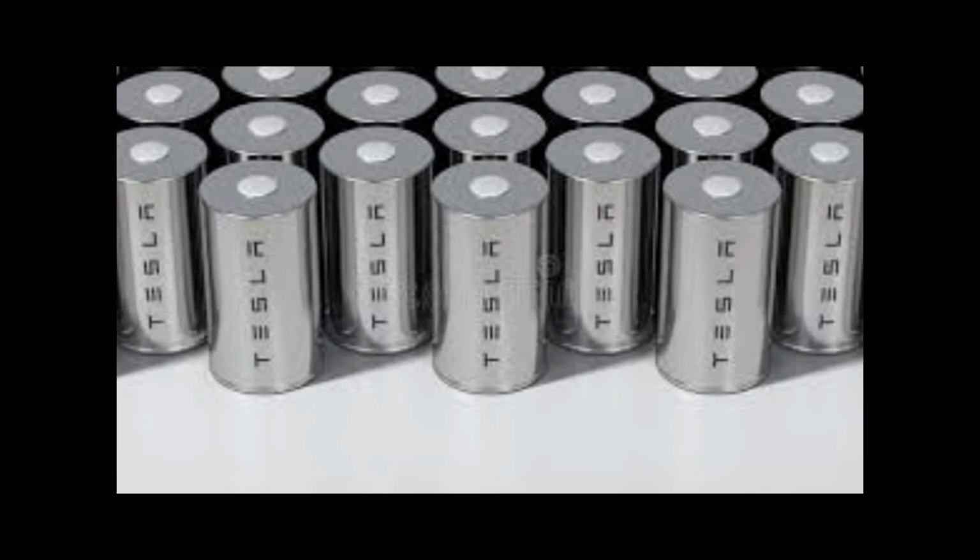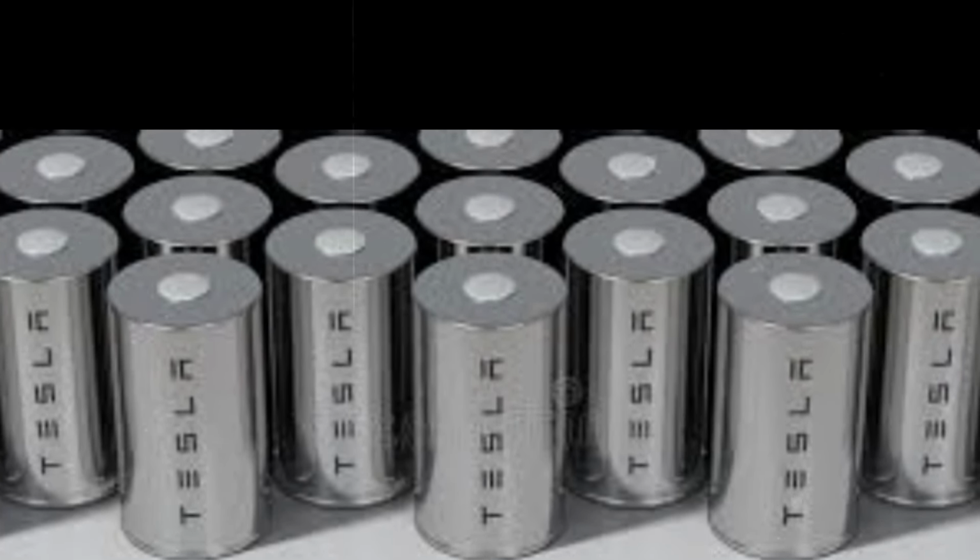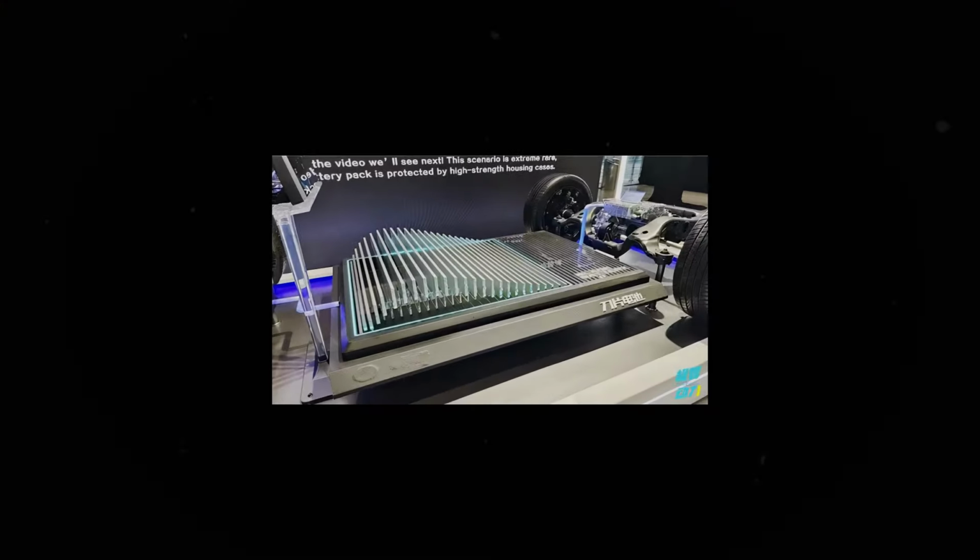Picture this, a battery that can store 5 times more energy than the standard lithium-ion ones we rely on today. It's like upgrading from a regular backpack to a superhero's gear, packed with all the tools you need to tackle any adventure. This new battery doesn't just hold more energy, it also delivers it in a way that's incredibly efficient.